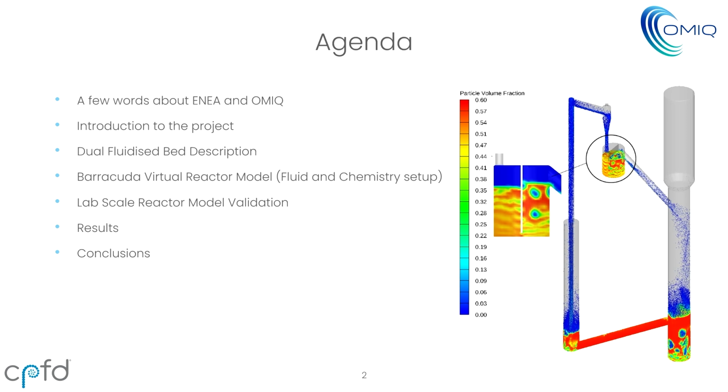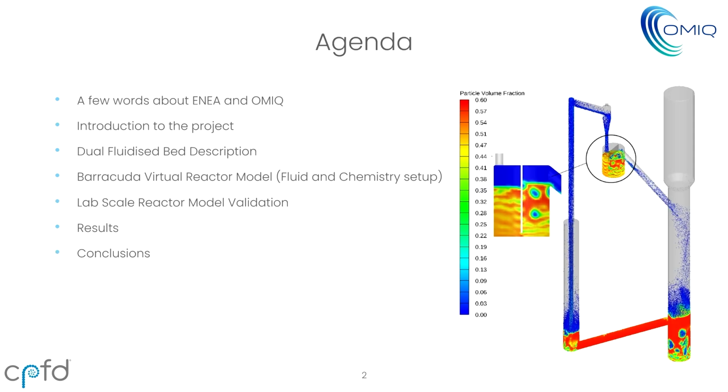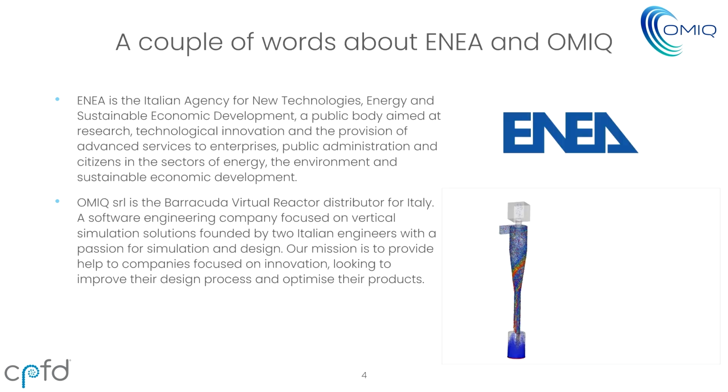let's first of all have a quick look at the agenda. So what are we going to say? I will need to obviously say a couple of words about ENEA, what they're doing, about OMIQ, which is us. Then we'll give you an introduction to the project. We'll look at the dual fluidized bed description, and then we'll talk about Barracuda and how we set up the model. And then we'll come to some brief validation of the chemistry scheme that was used in the simulation. And then we'll come to the results, which actually is the most important part of the whole presentation, in fact.